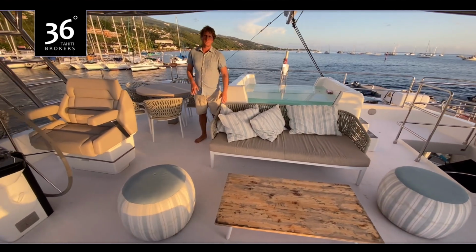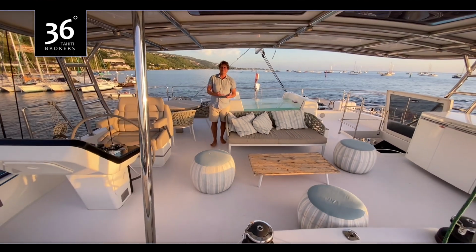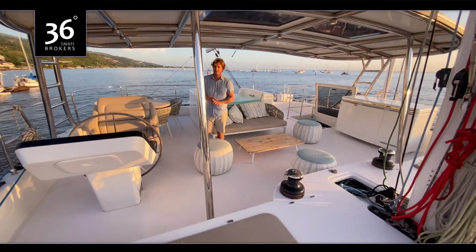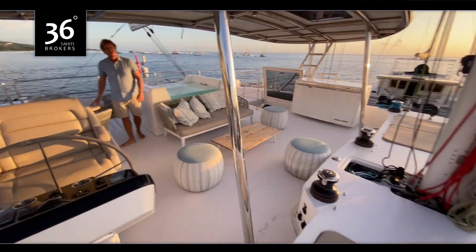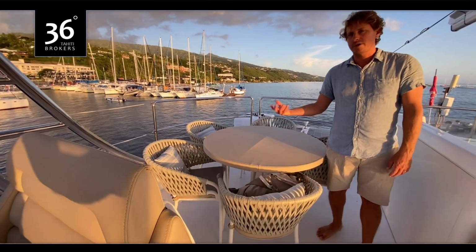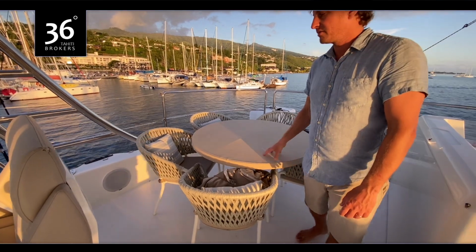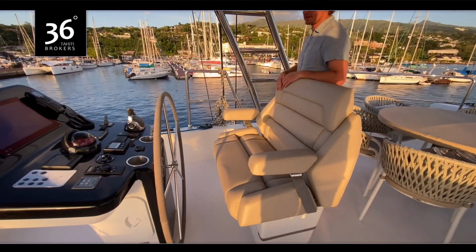All this furniture we have to tie down when we're under sail, but it's not complicated, and it definitely adds a lot to the dynamic of this area, which we use for different types of events. We have this table back here, which we use a lot for playing games or just eating meals up here when it's hot and we want to have a nice breeze and watch the view and the sunset. Really, really nice space. And probably this is one of the places that I sit the most.